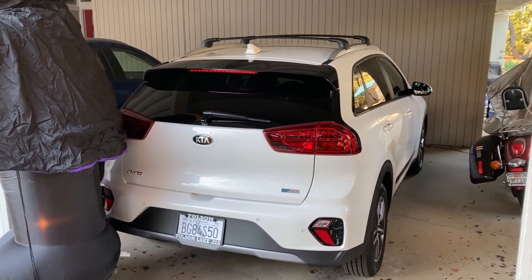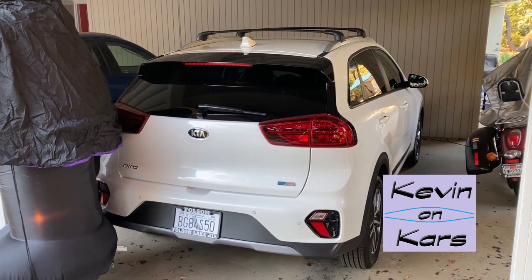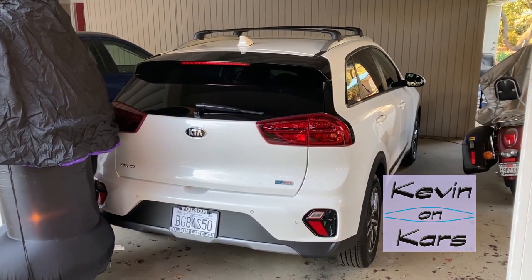So if you're shopping for a plug-in hybrid, consider the Niro. I think you'll be happy and pleasantly surprised, especially with the ventilated seats.